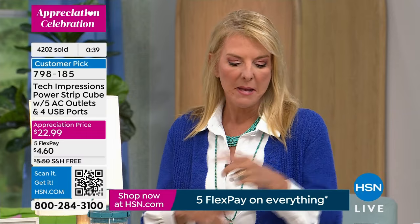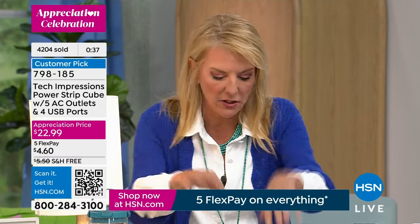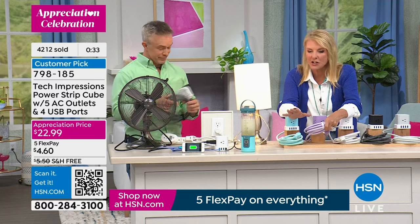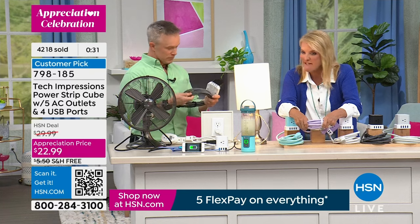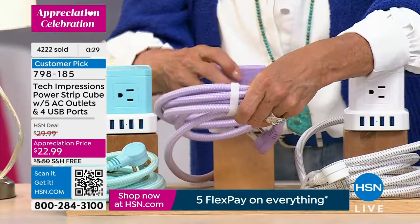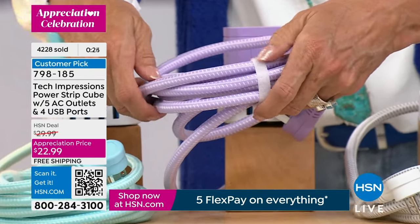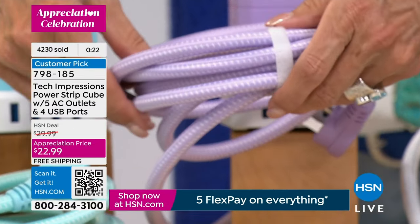I want to hold this really closely because I want you guys to see. The cord's gorgeous. Isn't it nice? Everything from A to Z is so well done. And you can really feel it's heavy duty. I mean, this is a really nice cord. If we can go really, really tight on it. It's a designer cord, so you're not embarrassed.